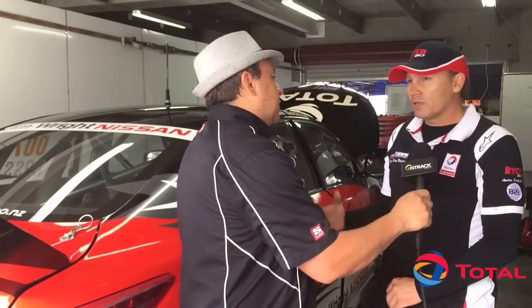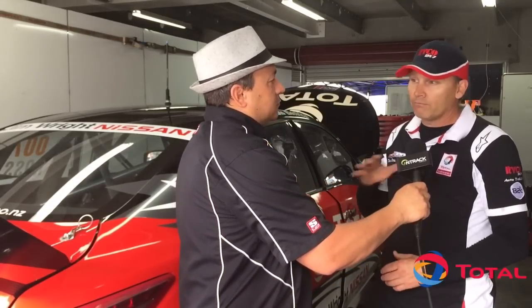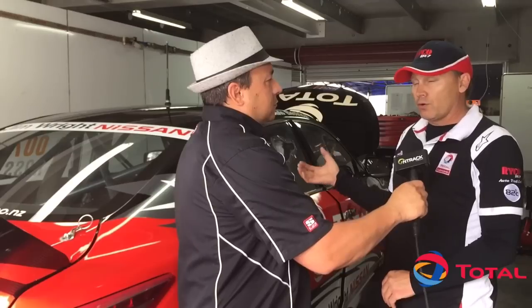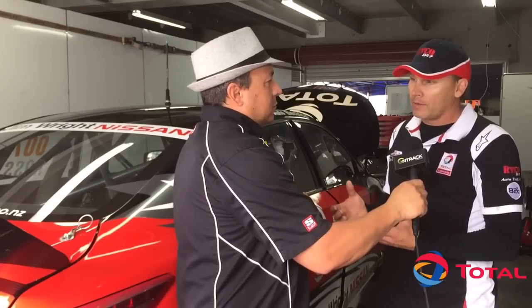Okay, so obviously that's going to make a difference coming out of corners and at top end. Where do you feel your particular model has an advantage? The Nissan's quite good in the mid-range. Once it gets up and starts to boogie, it takes off. We're actually quite limited on what we can do with the horsepower. If we could open it up, we'd probably be right there.